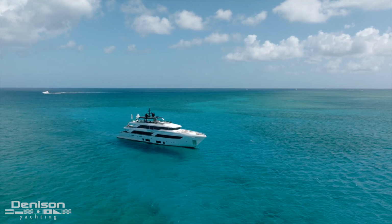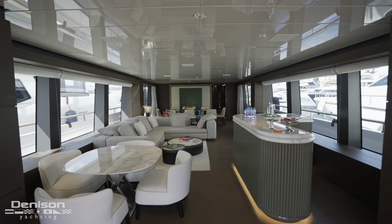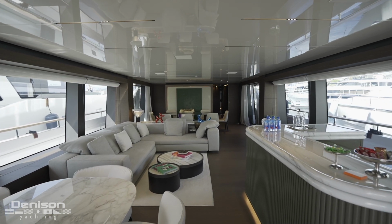I've now shown you all of the exterior spaces, all of the engineering spaces, and now we're working our way inside into the main salon. We'll spend the rest of our time focusing on the interior.